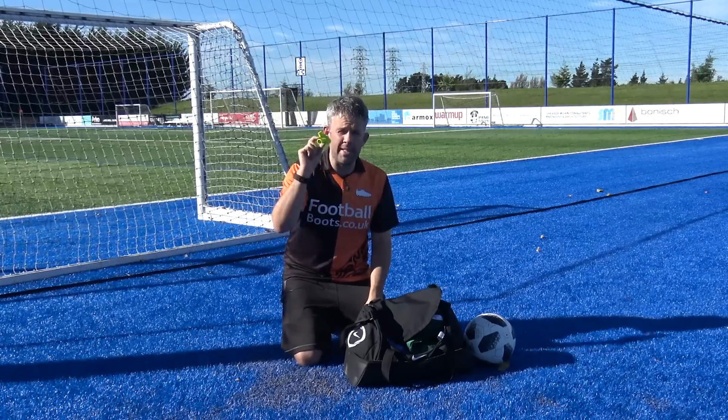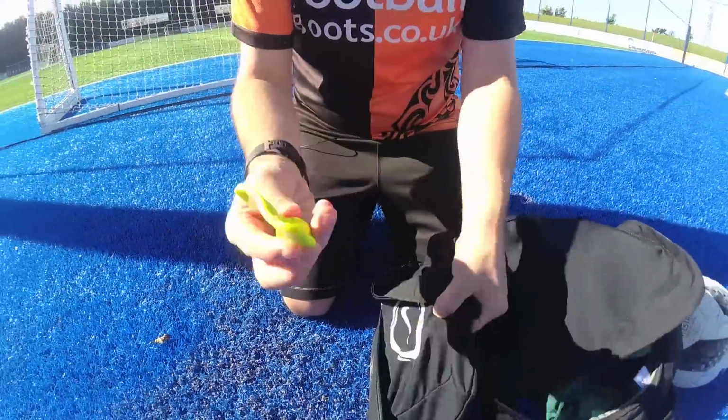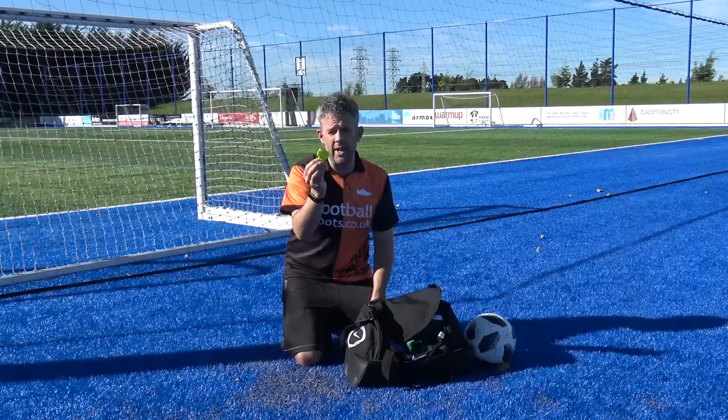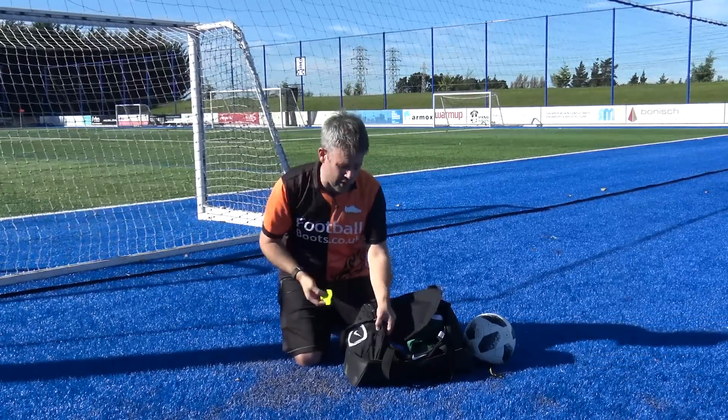Talking about helping your teammates out, always bring a stud key as well, just in case you need to tighten your studs or somebody else needs to tighten theirs. It's just a really useful thing to have that somebody might shout out and want, and it's so simple to just keep this in your bag all the time.